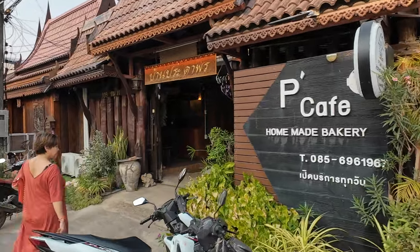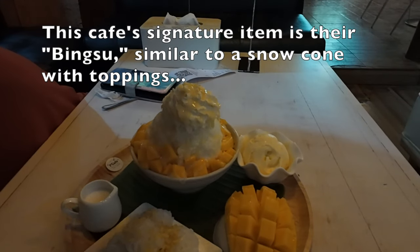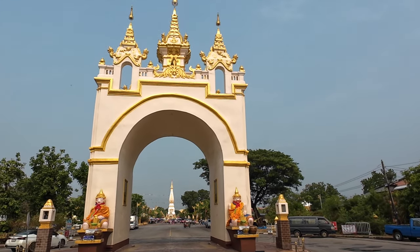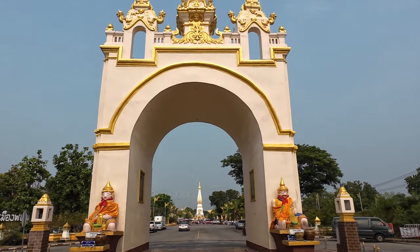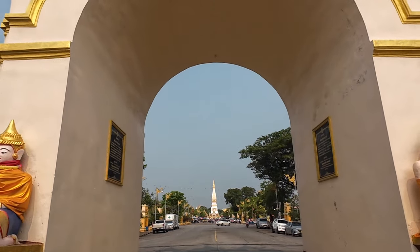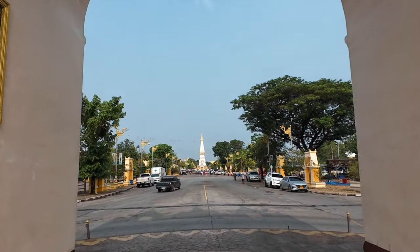So we did a little bit of exploring yesterday, and apparently Thot Phanom is famous for a pagoda or a temple that's here in town. I think they have a celebration or a festival every year. So we'll have to maybe come back sometime during that. Maybe it's reminiscent of the That Luang festival that's in Vientiane.